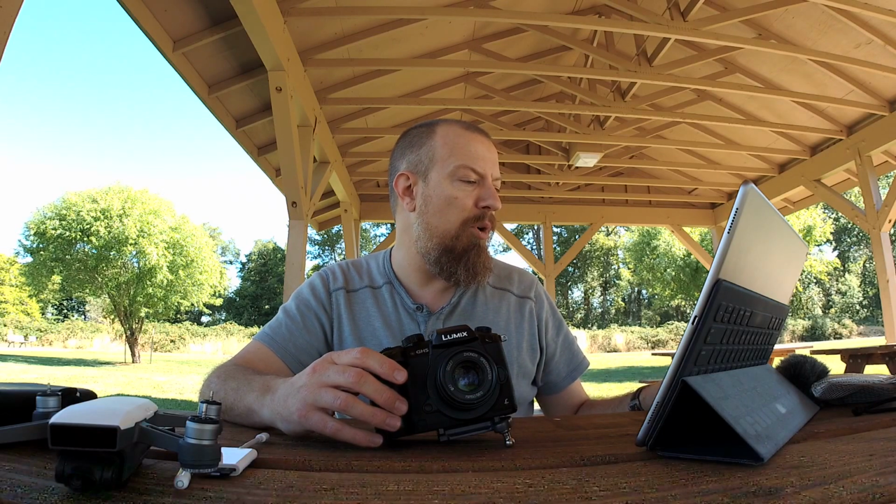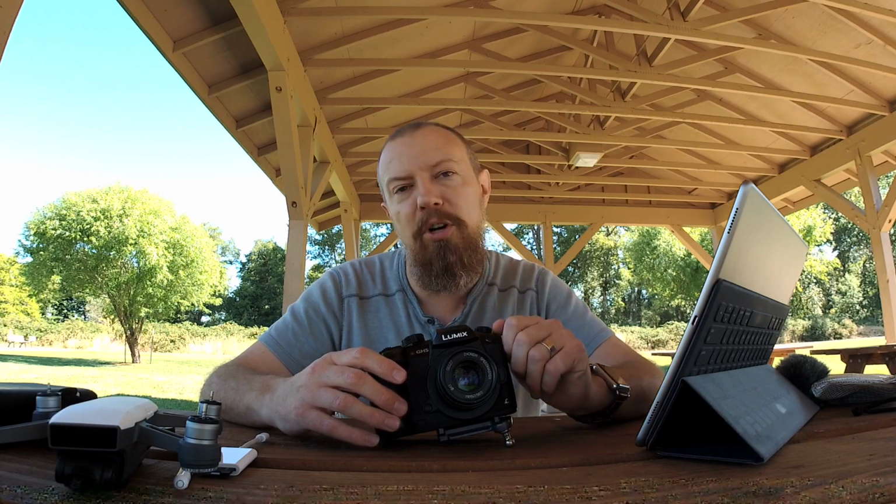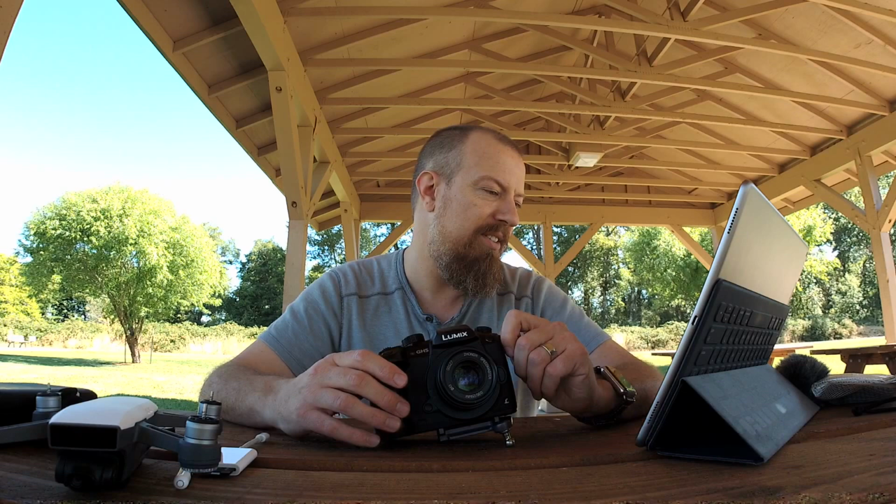Some sweet long exposures. I don't know what you're talking about. Curdy says, today I just got my Panasonic Nokton 42.5. Bitchin'. Such a great lens. Such a beautiful lens. That's cool.